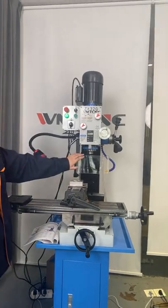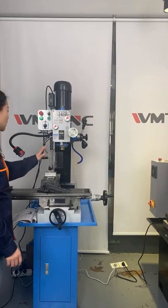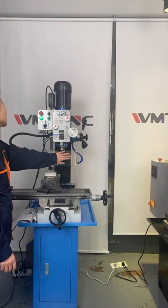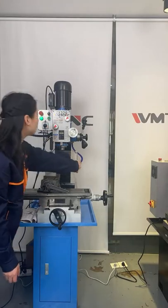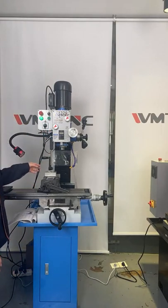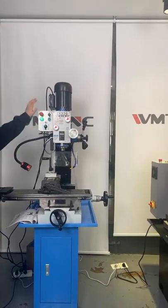The machine also meets the CE standard. This is the CE standard cover. When you work on the workpiece, you must close this cover. The machine works when the cover is closed and the green button is pressed. The machine also includes the coolant. When you work on hard materials, like stainless steel, for a long time, you need to add coolant. Okay, next we can see this is the panel electric part.